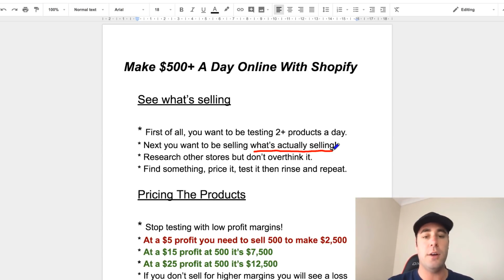Just model the product. Go and find it on AliExpress and test it. The thing is, guys, when you're testing, you're going to be testing quickly. You don't have time to go and make nice sales videos. You don't have time to do this. You don't have time to do that. You want to get your research done really, really quickly, so you don't want to overthink it.